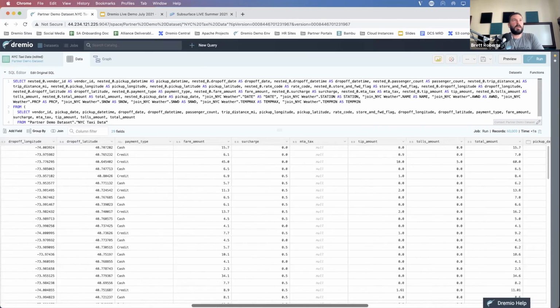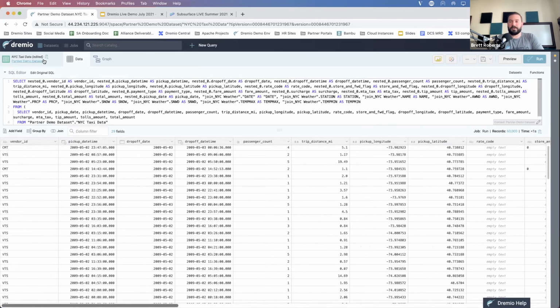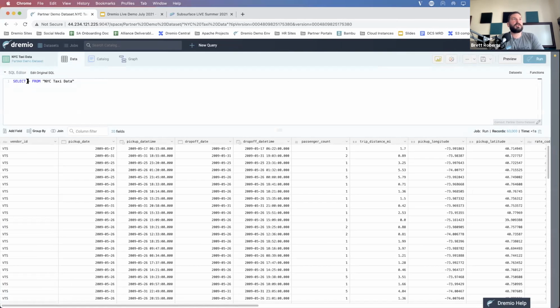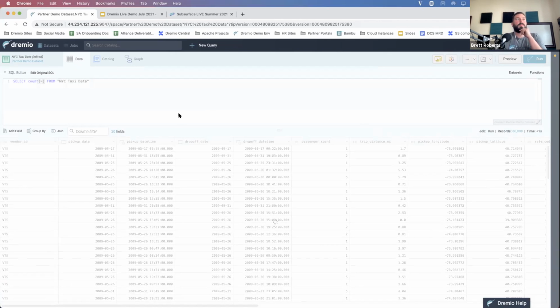So that is, at a high level, Dremio. A couple other things real quick that I do want to show. When we go back into that initial data set that we ran, let's just do a quick count and run that. And you can see that it's taking a little bit of time. Well, I don't like that. I don't like it being slow.